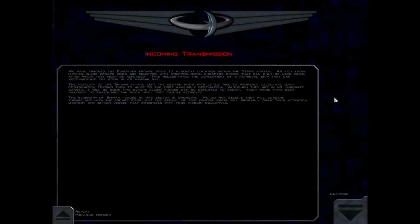Although they're in no immediate danger, it'll be some time before Allied forces can be deployed to assist. Your wings have been assigned to safeguard the pods until they can be retrieved. The strength of the Shivan forces in this sector is unknown. We do not believe they will concern themselves with the escape pods, but the arrival of two fighter wings will probably draw their attention. Destroy any Shivan vessel that interferes with your mission objectives.